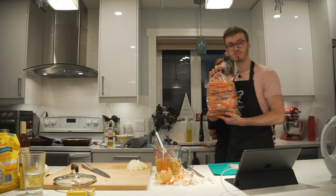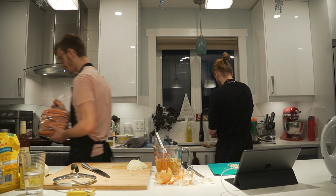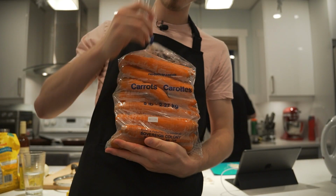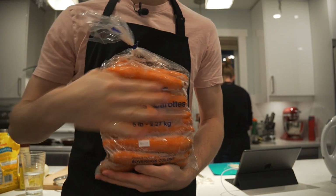I'm getting hints of oak. We have a couple. Oh my god, show the people how many carrots we have. Look at our carrots. Come on. There's 3 bags of that. This is a bag. It's like 3 of my hand.